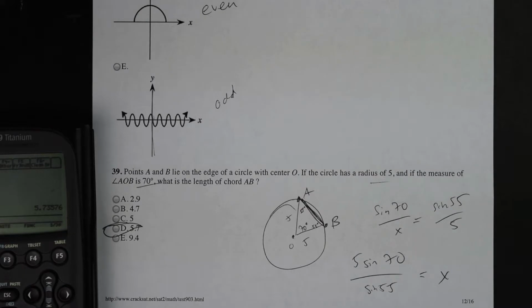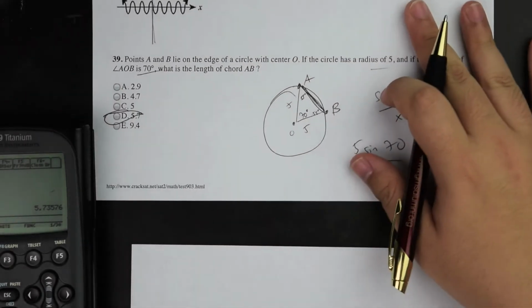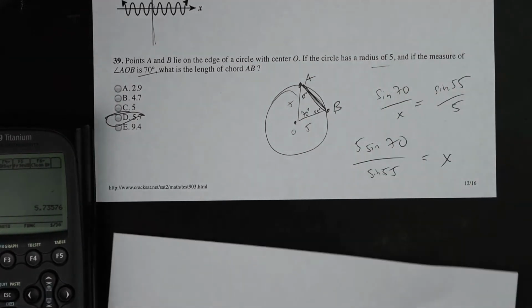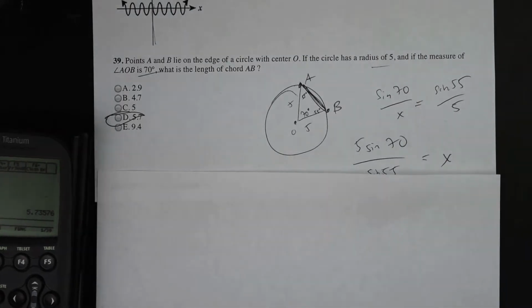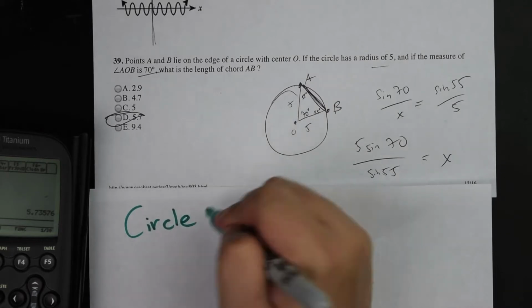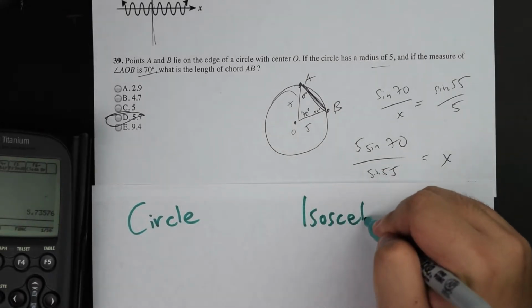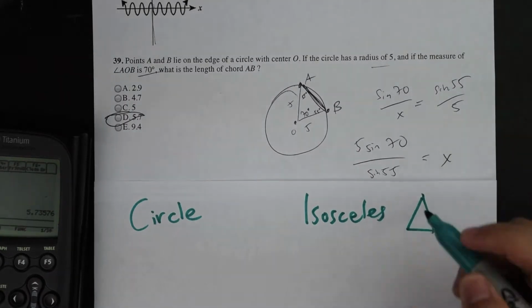And now I'm going to explain to you how I was able to get to this answer. So I'm going to get a scratch piece of paper out so that you could see how to do this question. Number 39 is a premise around the idea of circles. So you do need to know the basic idea of circles, but it's not the key thing that's so important about this question. Actually, you also need to know isosceles triangles, and you need to know what the term a chord is.